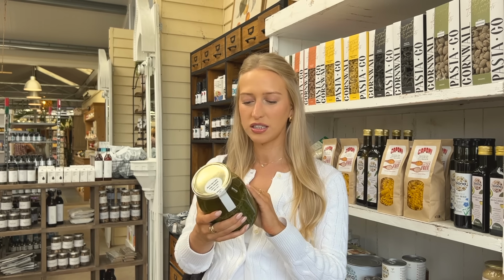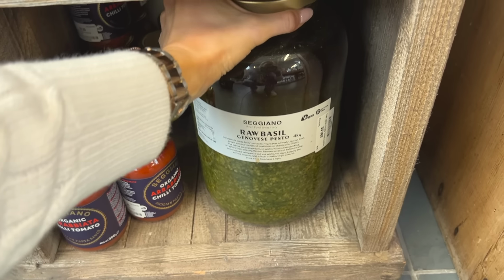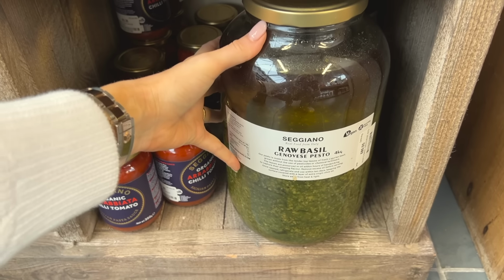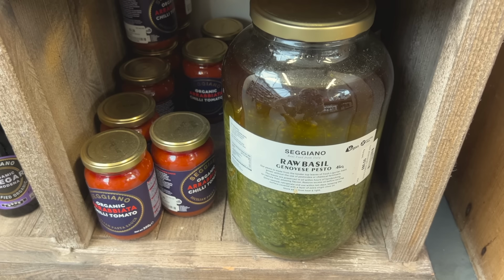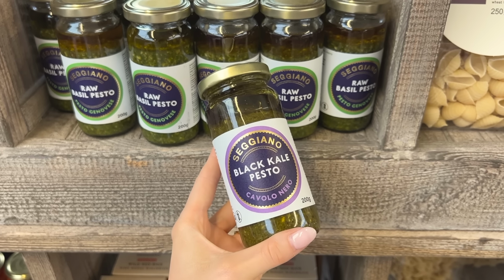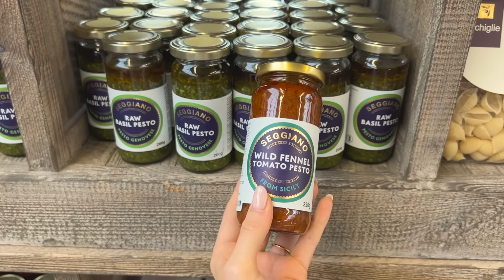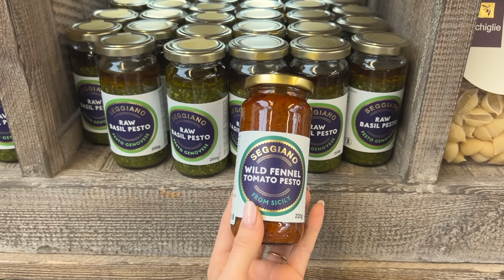This is just olive oil, cashew nuts, basil, sea salt, and pine nut. I have just found that they do an even bigger one of the best days. It's 4 kilograms. This is absolutely vast. They also have black kale pesto, which I've never tried. How delicious does this sound? Wild fennel, tomato pesto. I might have to pick up one of those.